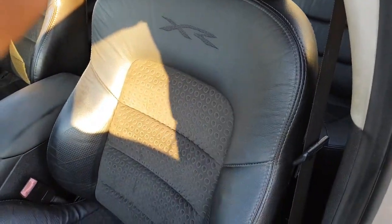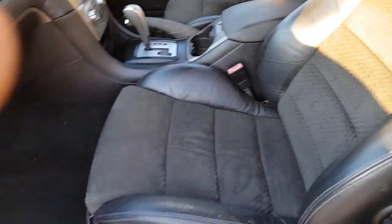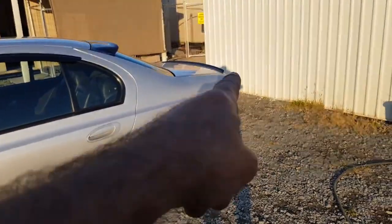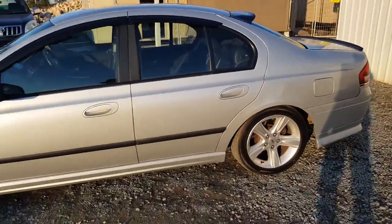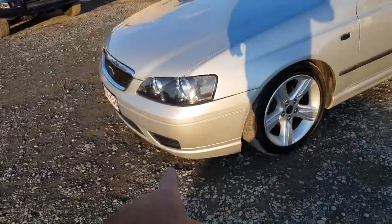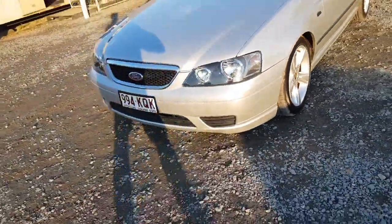And across into the front. So there it is again, XR6 seat, but it's not an XR6, it's an XT. Not that you'd know, because it looks like one. The only thing different between this car and the XR6 is that little wing on the back, just there, and it doesn't have XR on the speedo. I think the bumper bar, yeah, the XR6 has got little lights in there or something.